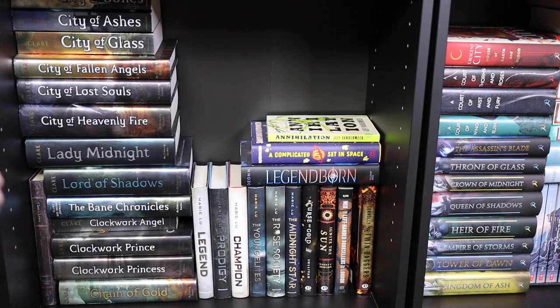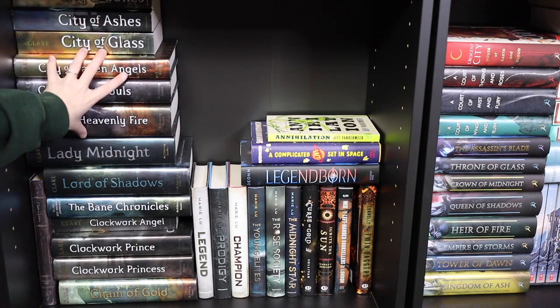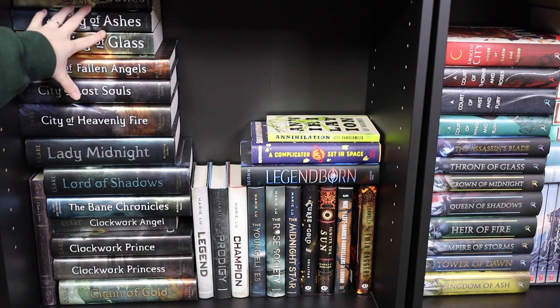So now we're going into this bottom row. This one should kind of fly by because I'm not going to take most of these out one by one, because this is already getting really long, and we all kind of know what the Shadowhunter series looks like. The Mortal Instruments, which is literally the first BookTube series I ever read.